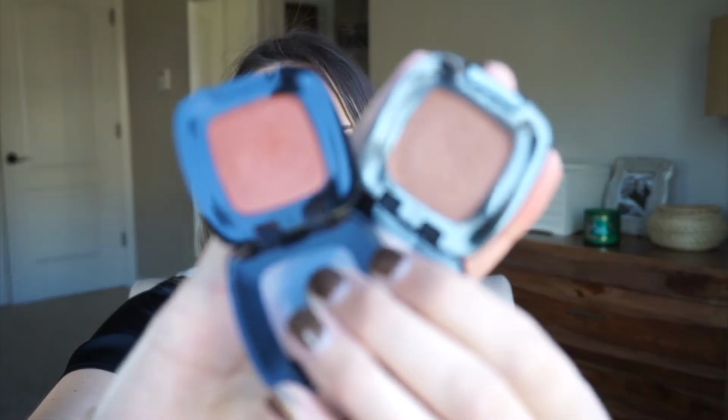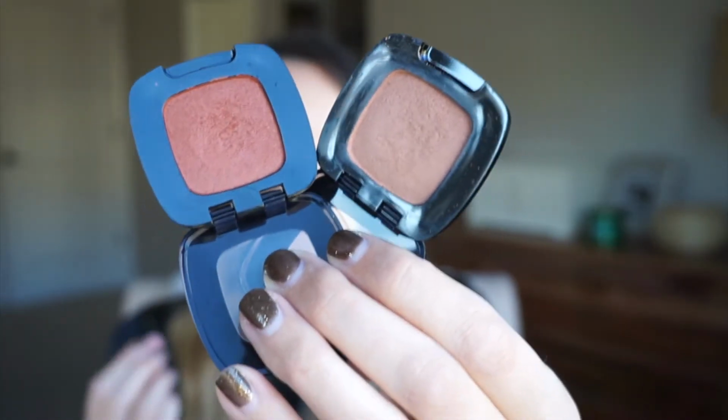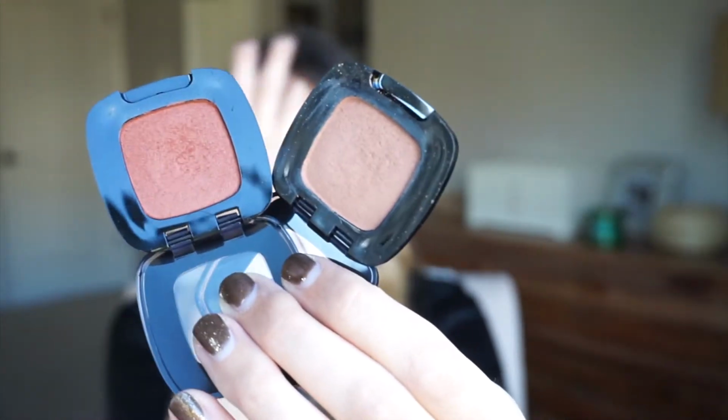All right, my next favorite, I don't even know if I have high-end. I do have a couple high-end. Okay, my next two favorites are eyeshadows. I've been using these a lot, and they are the L'Oreal Paris single eyeshadows. They're new ones. They're the matte line. I don't like their shimmers. They're almost like a cream to powder. I can't even describe. They're in between cream and powder, if that makes sense.